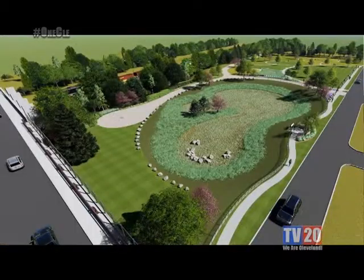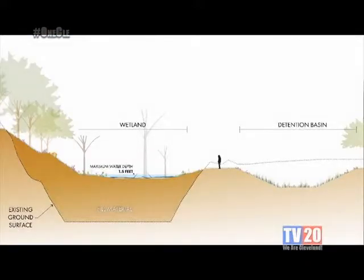Now we're going to turn this into a green infrastructure project, which will collect the stormwater from up in the neighborhood in Kinsman and off of Woodland, and will come down here and then go into our stormwater system, which will be discharged into the river.